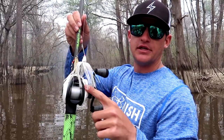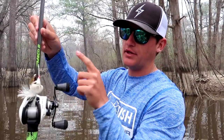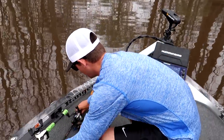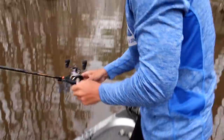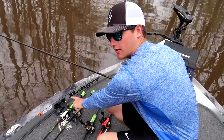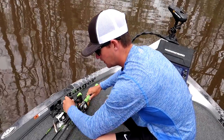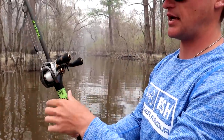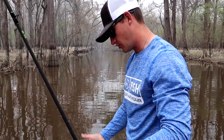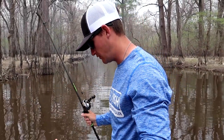We got this new Luz custom right here. This is the white one, very nice, on a Mach 2. We tied a spinnerbait on there, a Strike King spinnerbait. We got a Thunder Cricket on this combo. We got a Texas rig on our other Custom Pro. And then we have a brand new Texas rig, the same combo, a brand new Custom Pro Mach 2. And then we have a jerkbait on a Smash down there. I don't know if we'll even use that today.